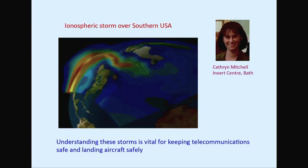Again, this is work done by my colleague Catherine Mitchell in the Invert Center in Bath. What you can do with this is work out the state of the ionosphere. This is a map that Catherine produced showing an ionospheric storm across the southern parts of the United States. Why is this important? Because our entire communication systems rely on radio waves going through the ionosphere up to satellites and back down again. If these storms are large, that's all disrupted, so it's going to affect our telecommunications and therefore lives. Very directly, it affects how we position our aeroplanes and whether they can land safely. So this is very important work.